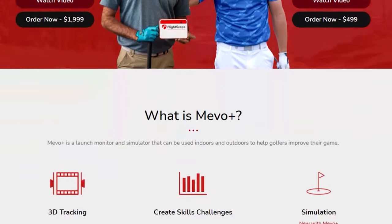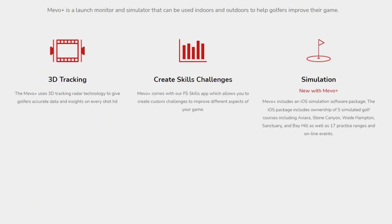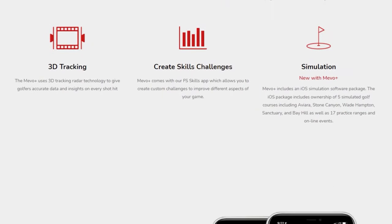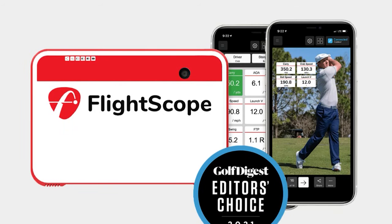It has games and targets and a golf course all in one small affordable unit. These small launch monitors pack a big punch and give this golfer a ton of data. These launch monitors make practicing fun, so if they're trying to dial in some numbers, they can also take it to the driving range and have a long drive contest with their buddies. The Mevo starts at about $500. All right, that wraps up my top 10 holiday gift ideas.